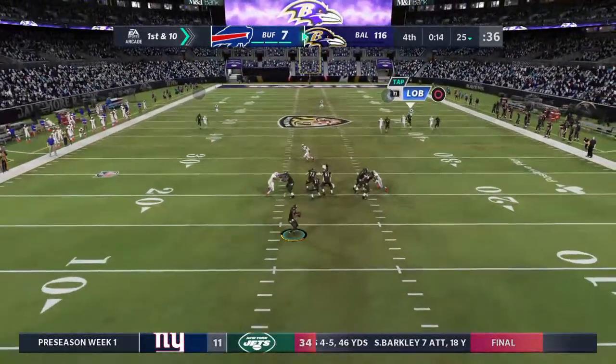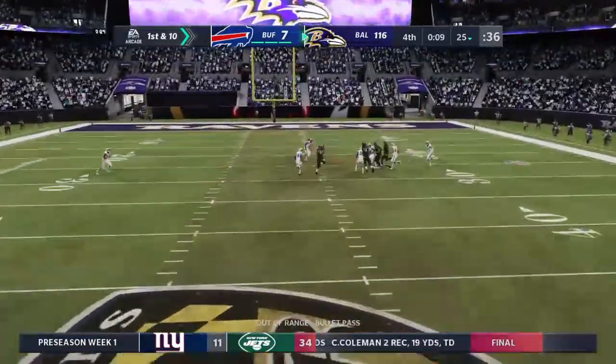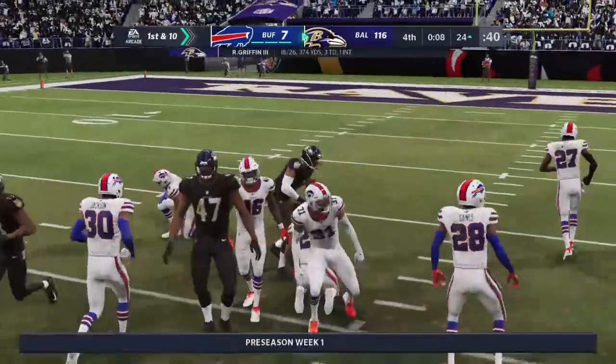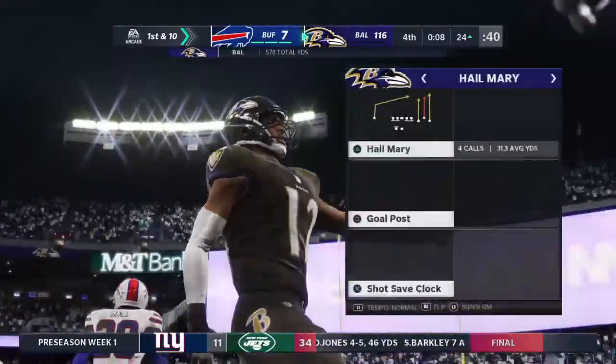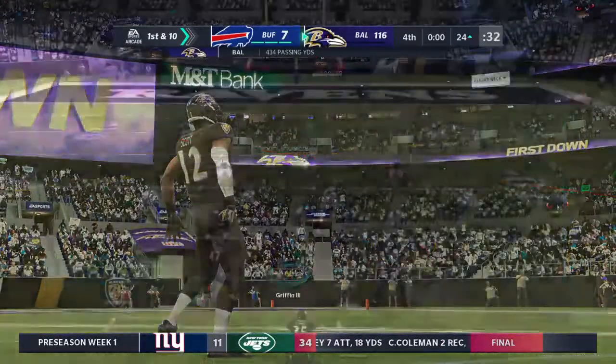Oh, Griffin's going to throw. He's going to fire one deep, middle of the field. And that's caught inside the 30. And all the way down to the 24-yard line. It's a big play there for Baltimore. 51 yards.